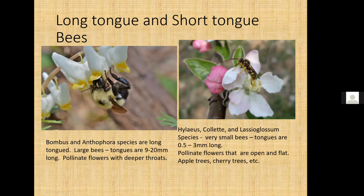So their tongues are like 9 to 20 millimeters long. And if you look at that on a ruler, 20 millimeters, I'm like, that's a lot of tongue for just an eeny beady bee. So they do pollinate flowers that have deeper throats.